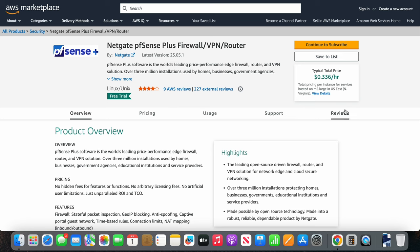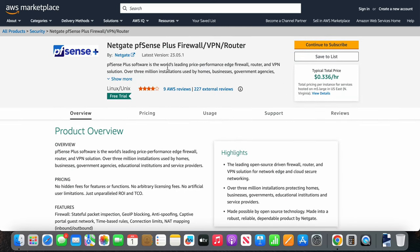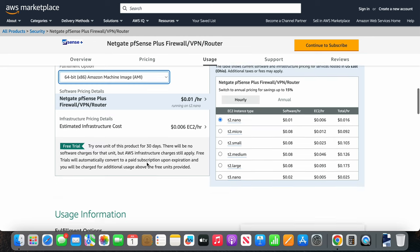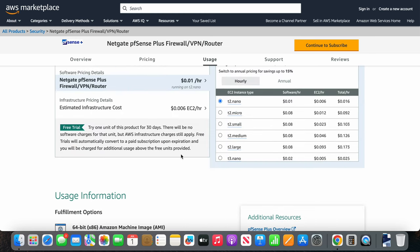But if anybody's interested, ignore this, this is too high. I'm going to show you a calculator here. It says 1 cent per hour somewhere on this page. T2 nano or T2 micro you basically get for free, but if you get T2 nano, the total cost is going to be 0.016 per hour. If you add it up and multiply it, it's going to be close to $100 in a year, and I didn't want to spend that $100 in a year.